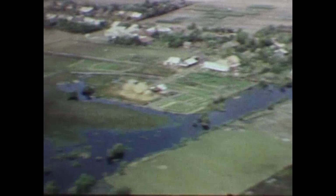Tons and tons of little corrugated roof shanties where the people lived. It was almost disheartening to see how third world country that really was in some areas. Just amazing.